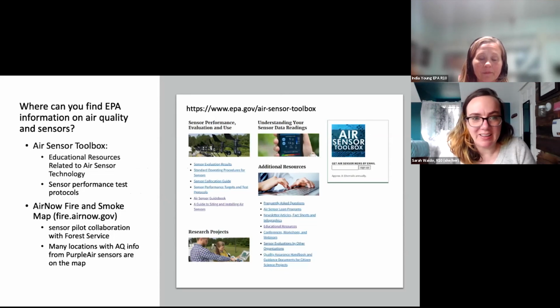I want to highlight these two resources before we close. The air sensor toolbox on epa.gov. This is kind of a landing page for a ton of educational resources, sensor performance test protocols, QAPP templates, and other citizen science resources.